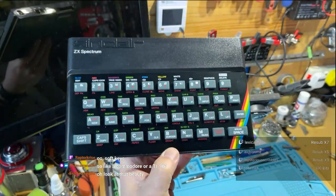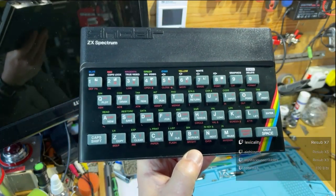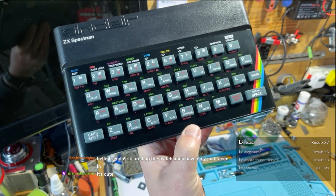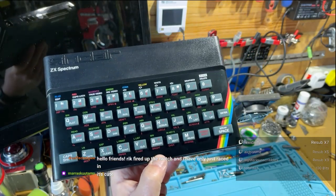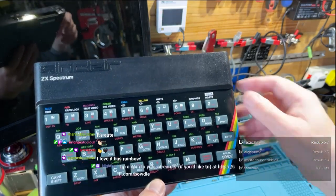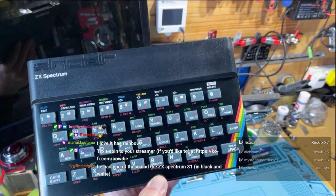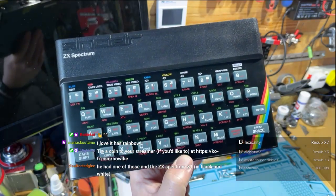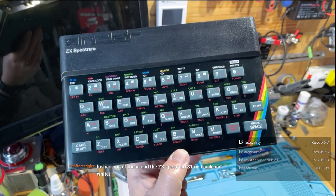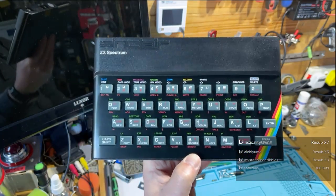This is basically the computer that here in the UK went head-to-head with the Commodore 64. This had the benefit of coming slightly before the Commodore 64 and being slightly cheaper. And also for British people, the vast majority of them were made in the UK. Some of them were made in Portugal. And this made Clive Sinclair a multi-millionaire. The ZX81 was a computer that came before this one and was even less capable than this.